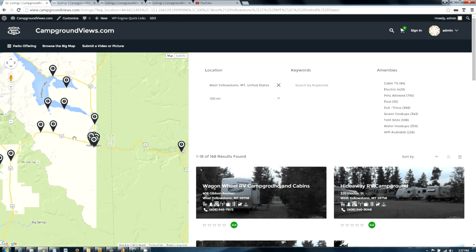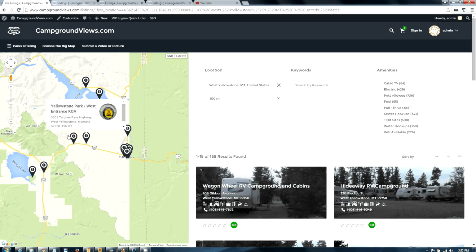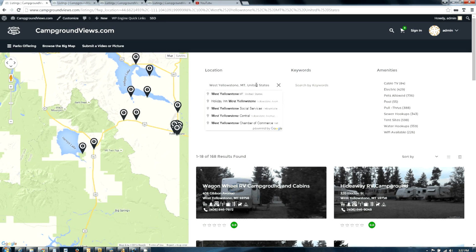If you go a little bit outside of West Yellowstone, you've got Forest Service campgrounds. The 2 KOAs are to the west of town. You've got some private RV parks north of the lake, and then Island Park, Idaho.